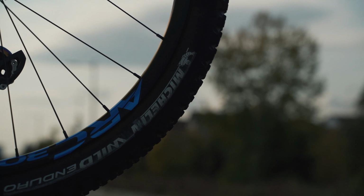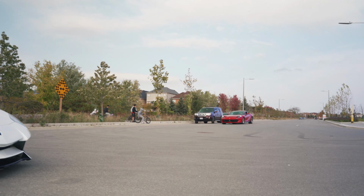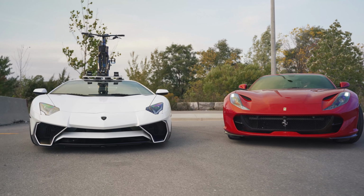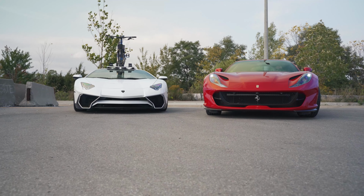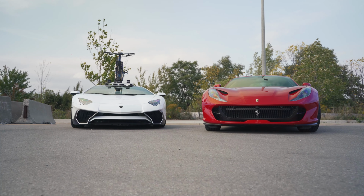All right, guys, I heard something loud. I heard something V12y, and I think I heard a pony. Yeah, sounds like a horse. There it is. Looks like Kevin just randomly came here and decided to join us. So now we got both V12s, Lamborghini and Ferrari. We're gonna do some rollers, some exhaust, some revs, and let you guys choose which V12 is better.